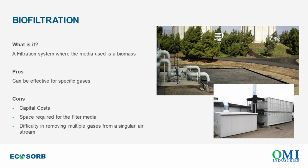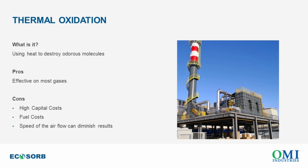The next technology I'll move into is biofiltration. Again, we vacuum up all the air, we collect it, and now this time we push it through a filtration system that's made up of a biomass. That biomass is active with multiple types, strains of bacteria, which will basically then thrive on those odor gases that are sent to it. The areas of issue there are the capital costs. You have to maybe buy land or a large vessel, the space required for the filter media, and then the difficulty, again, in removing multiple gases from a singular airstream.